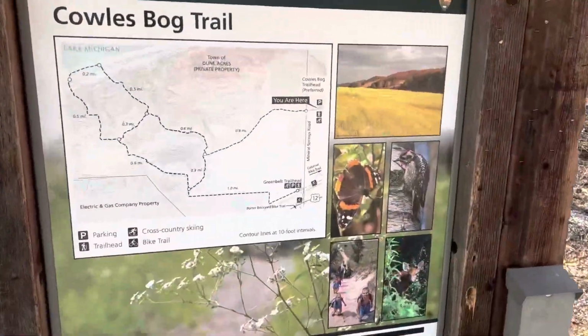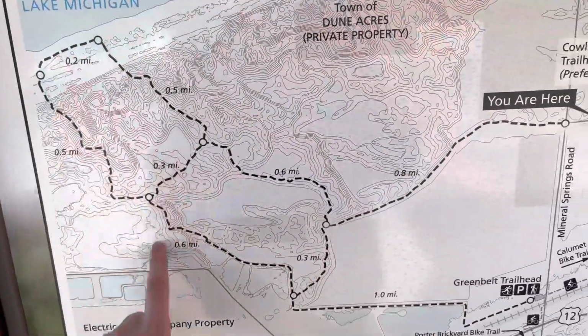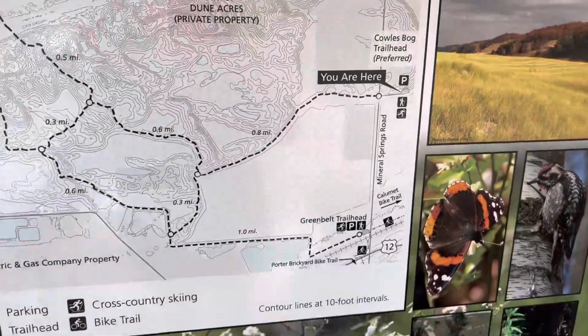So I forgot to record it before I headed out, but I started out here, went down and all the way out to the beach before I looped back. So probably a good 3 miles or so today. But yeah, that was a cool hike. All right, well, I'm back. That was a really nice hike. I was glad I got to see all the wildlife out there.